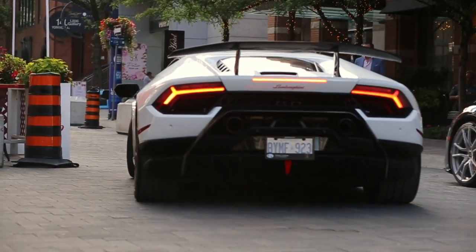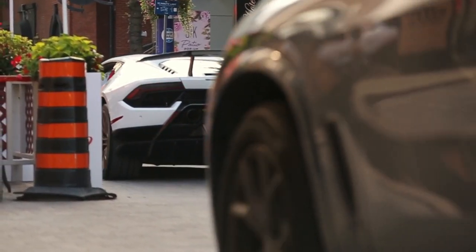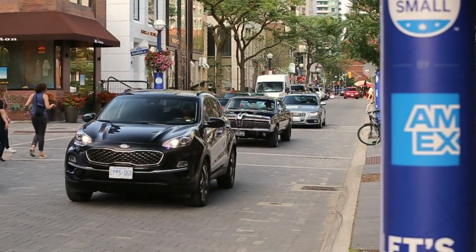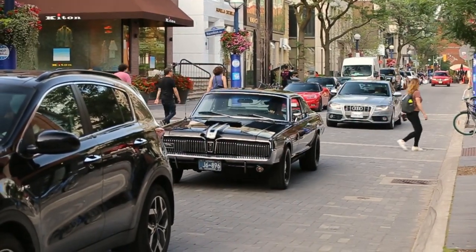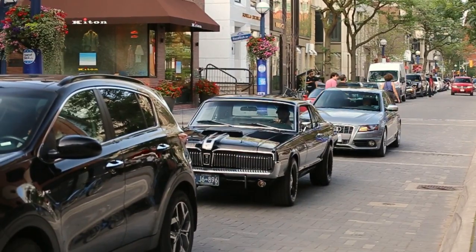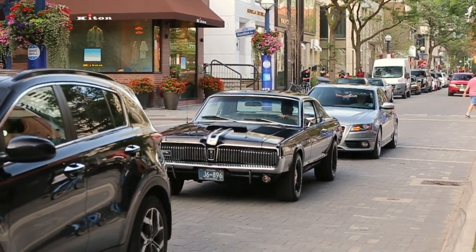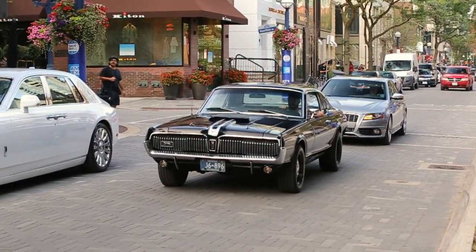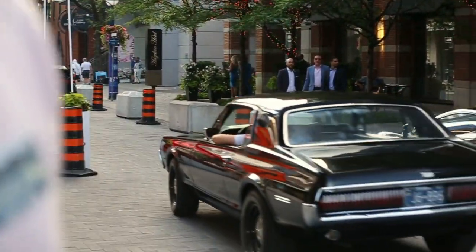Performante, gold wheels. That is from Grand Touring. Yeah. Dude, that is baller. Wow, it is. With a roof scoop, or a hood scoop. Hood scoop. Dude, that's sick. Wow. Yeah, it's a Cougar. It's a Cougar. That's baller. That's badass. My bad.